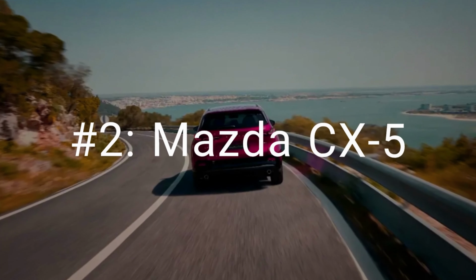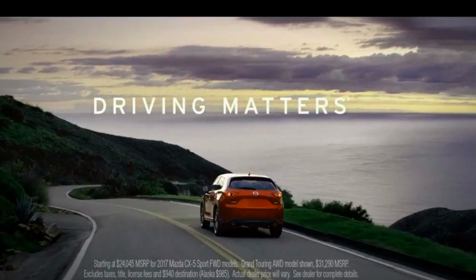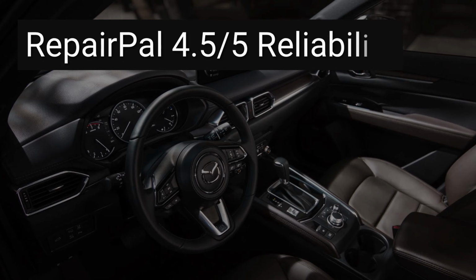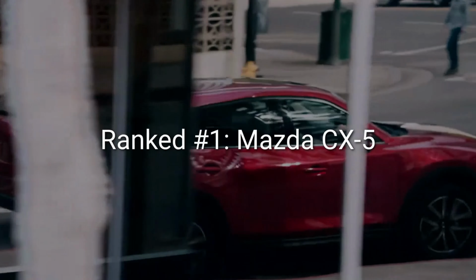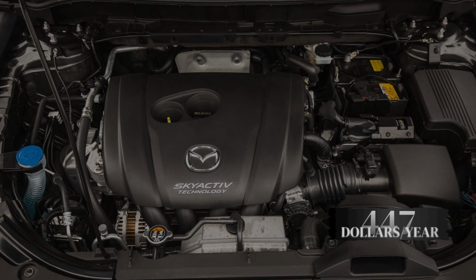Number 2, the Mazda CX-5. This SUV has the lowest annual maintenance cost of almost any SUV I track. RepairPal gives it a 4.5 out of 5 reliability rating, ranking it first out of 26 compact SUVs. Not top 5. First. Average annual repair and maintenance cost for a CX-5 is $447.